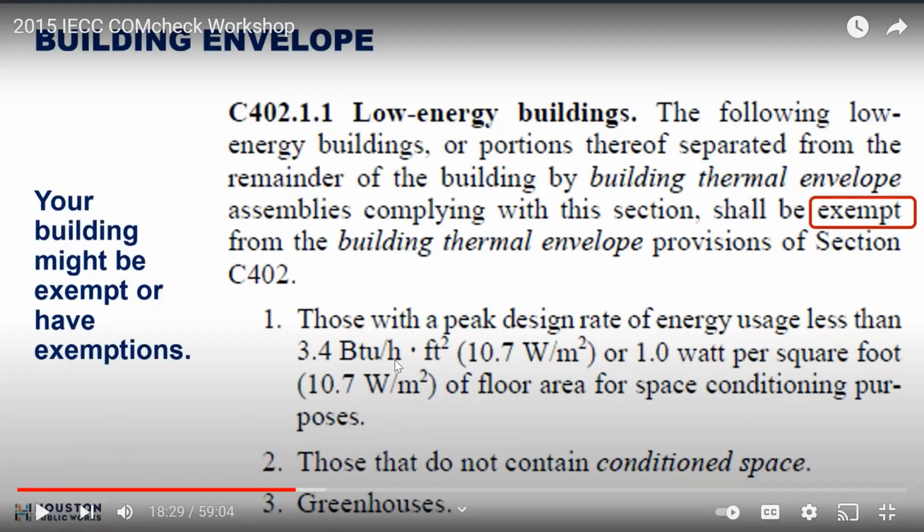At least every one that I have reviewed, I've literally had a code official send me the COMcheck 10 different times where Amazon's saying it's exempt, and it doesn't take 2 seconds to figure out it's not exempt. It's not even close. This is really a freeze protection type of scenario typically, and that's basically where this comes from. So just be careful on the exemption.